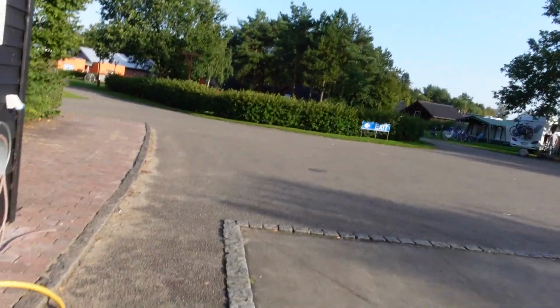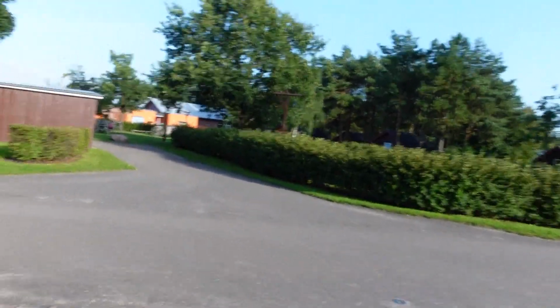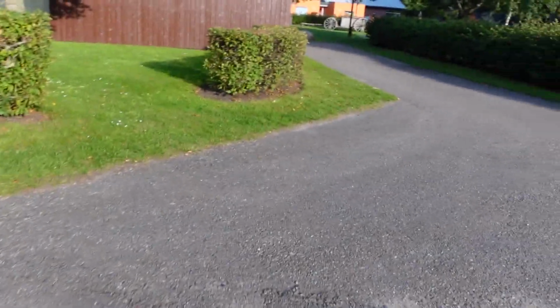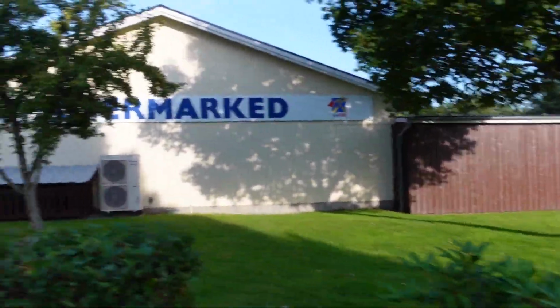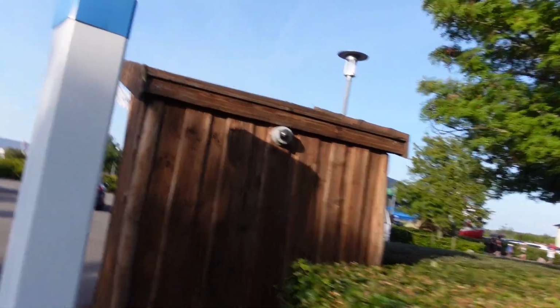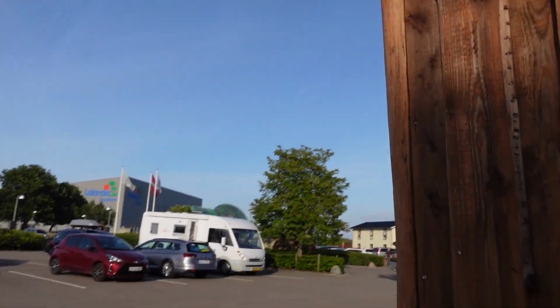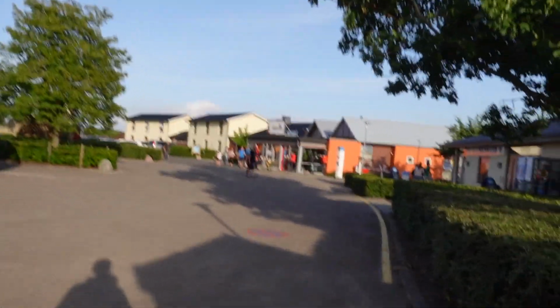So, right, where shall we go? So we've got a supermarket in here. We can have a quick look in this, I think. We'll go that way. But that's your supermarket. We've got some nice flags for the holiday village up at the top there, and then it comes round into where we saw everything on part 1.